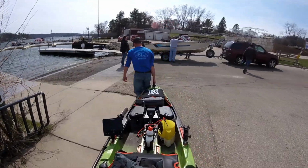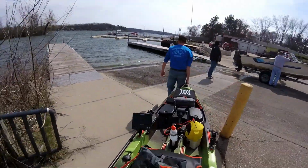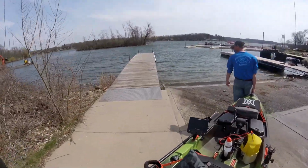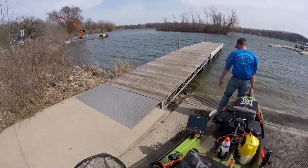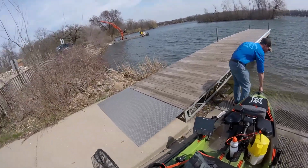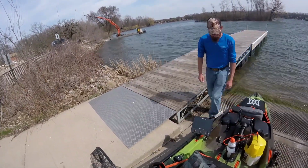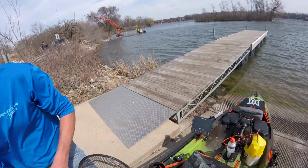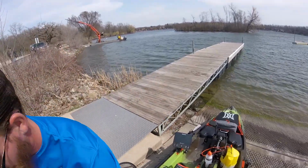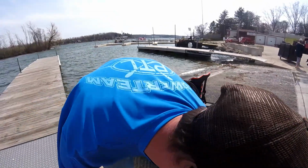Pulling down to the ramp. Now that the ramp is clear. That poor camera pole. My fabricated camera pole is not working out too great. I have to figure something else out, but it works for now. So, get the crate out of there. Ugh.